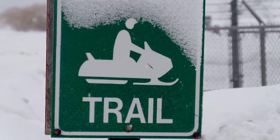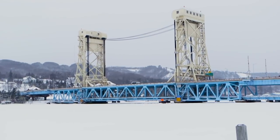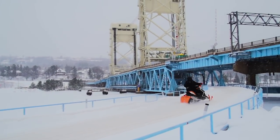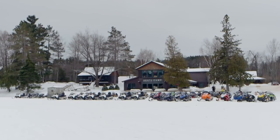When you're visiting Houghton, be sure to get there in the daytime and check out the Houghton Lift Bridge. It's an iconic UP landmark that snowmobilers can use in the wintertime to access the Keweenaw Peninsula. They actually dropped the bridge and used one level specifically for snowmobiles. So we just got our fill at Winter Carnival. Now we're headed back to Ben's Camp to get a good night's sleep because tomorrow we're riding.